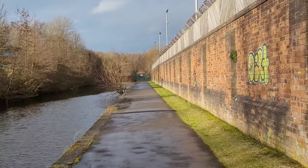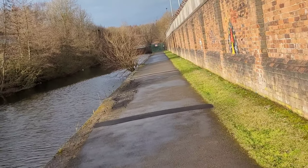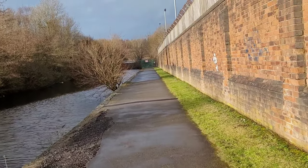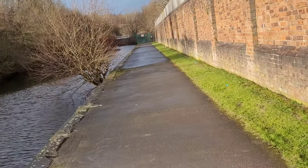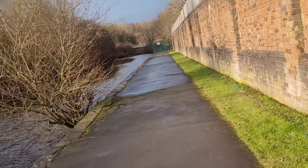Because I don't know the condition of the walls of the canal, they've had to put this fence up here in case people are walking on it and it falls in. But it's crumbling, the poor girl, it's crumbling.